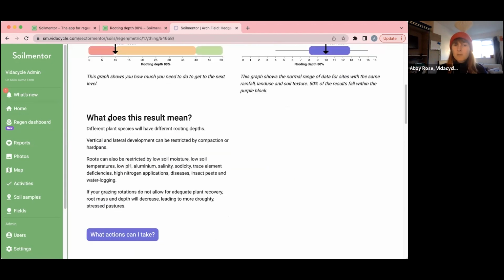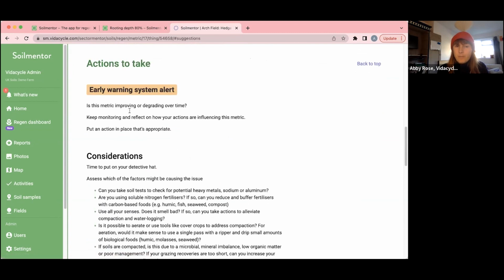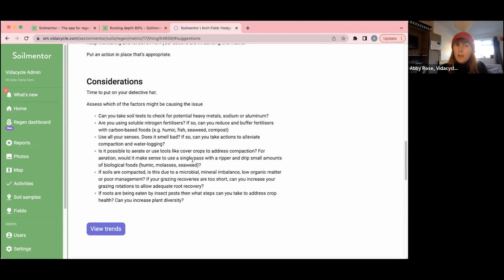So what does this result mean? So this is all written by Nicole as well. And then we do, well, what actions can I take? So if I click on that, so Nicole says, this is an early warning system alert when it's in the orange. And then there's a kind of a list of considerations. So these questions are here to help you move from that observation into a place of like, okay, well, what might I do about it?